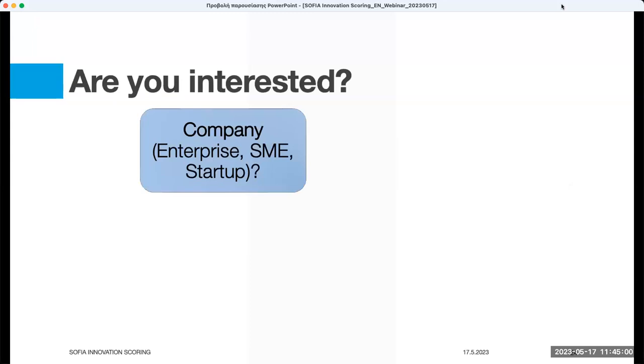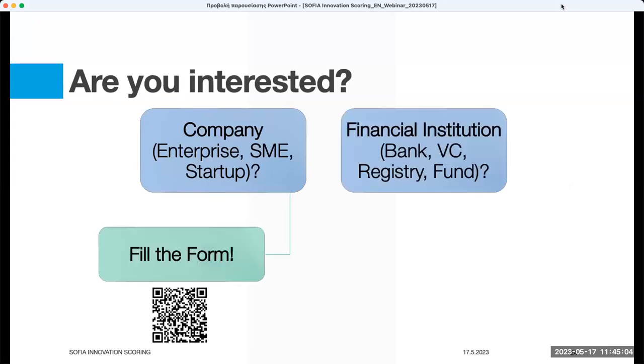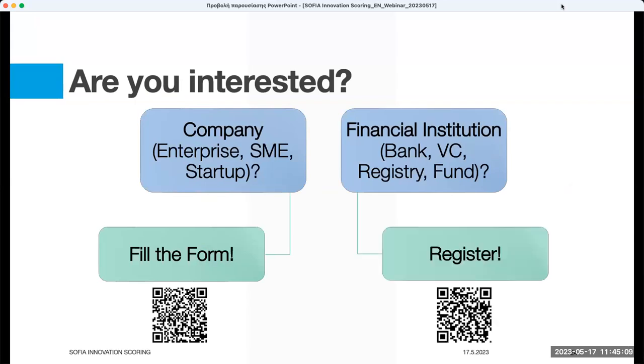So if you're interested and you're a company, you can fill in the form you can find here. And if you're a financial institution, a bank, a VC, a registered fund, you can register by scanning this QR code and entering the specific form that you will find for registering in the system.